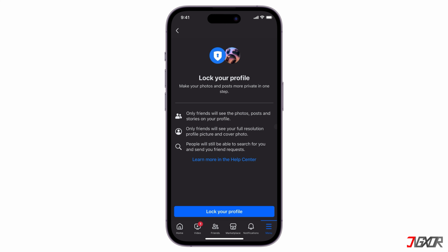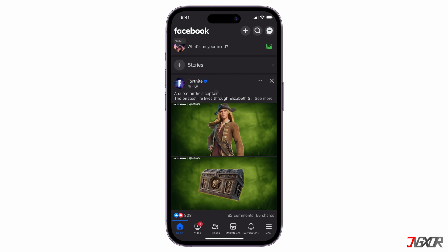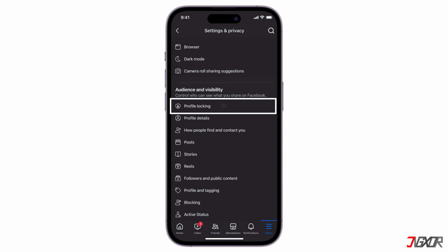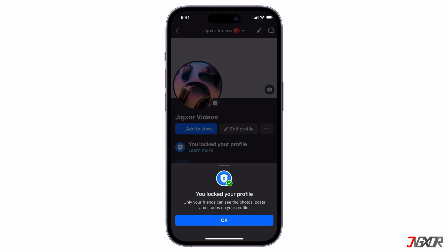To do this, start by opening the Facebook app. Look for the three-line menu or settings option. Scroll down, which should lead you to the profile locking feature. Once you find it, a simple tap or click will prompt you to confirm your action to lock your profile.